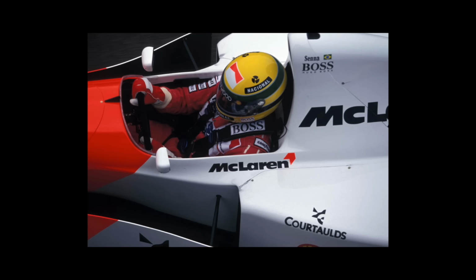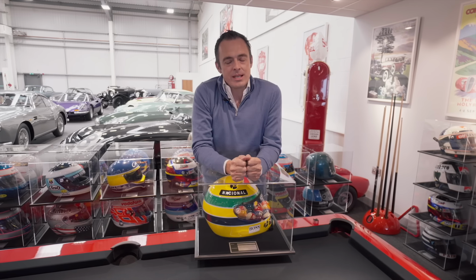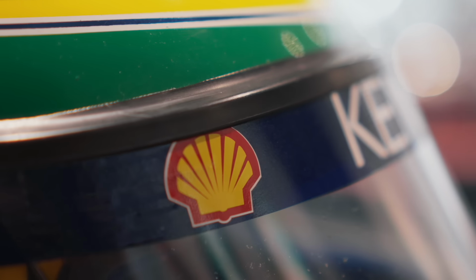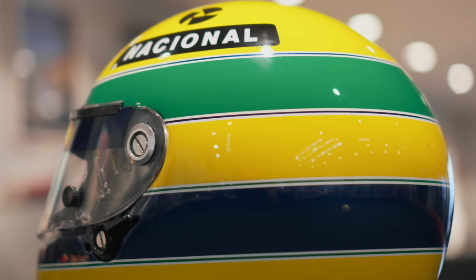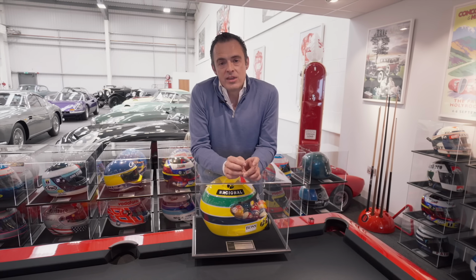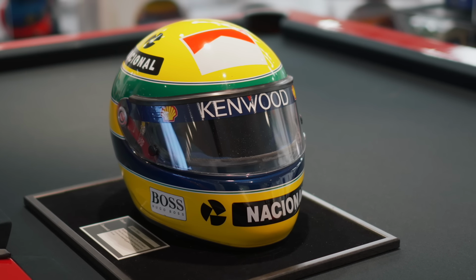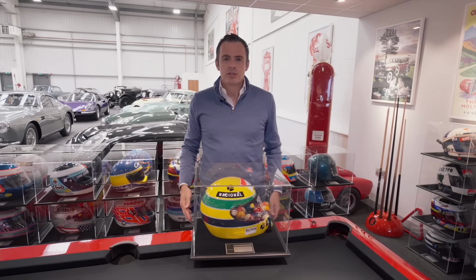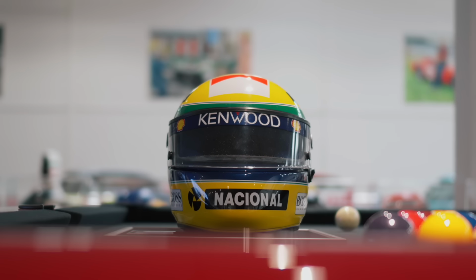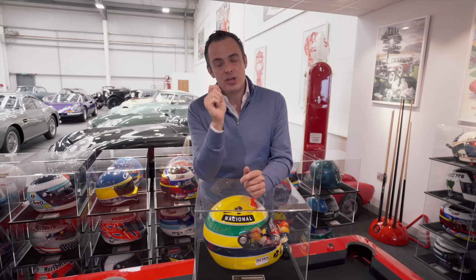And Ayrton Senna helmets, we've sold another original Ayrton Senna helmet recently, and they sell for an insane amount of money, any original Ayrton Senna helmet, because there are so many replica Senna helmets in the world, and when you come across an original one, and one that can be undisputed as being original, then they're very valuable. But all of his helmets, there was so much crossover that they all had the same design. So is it possible to absolutely identify which race he wore that helmet to? Well, in some instances, like the helmet we sold recently, no, it isn't.